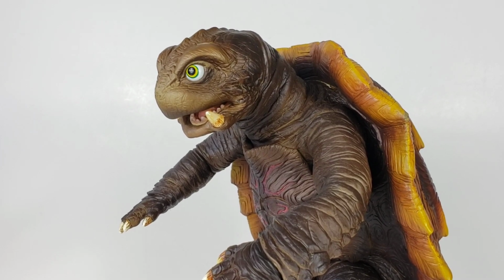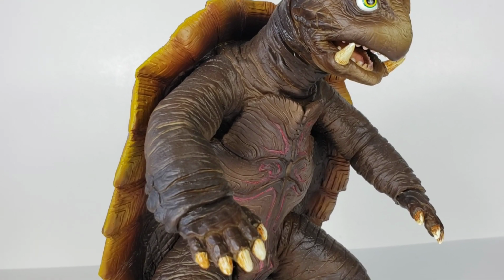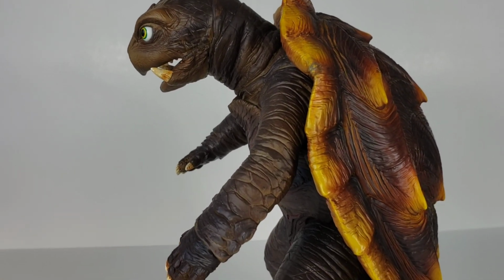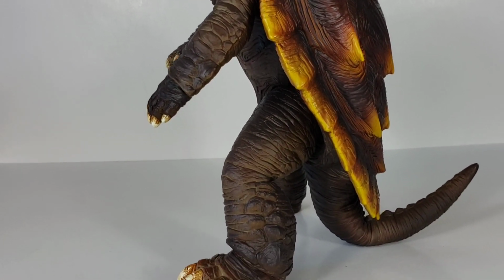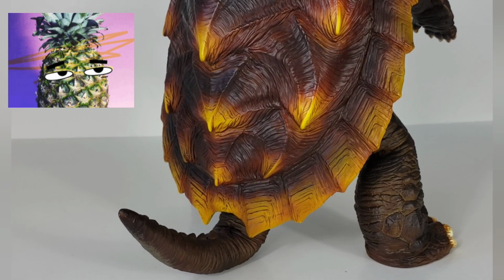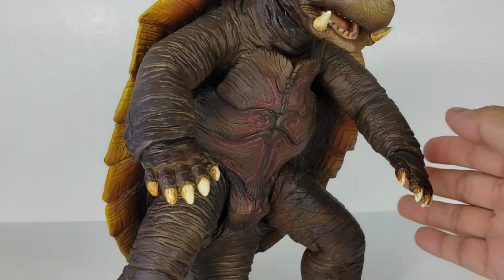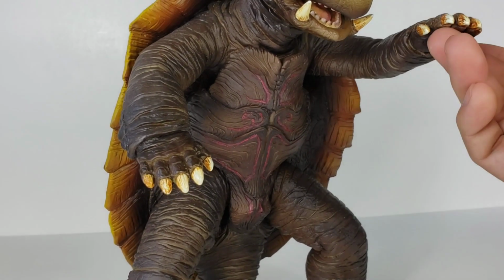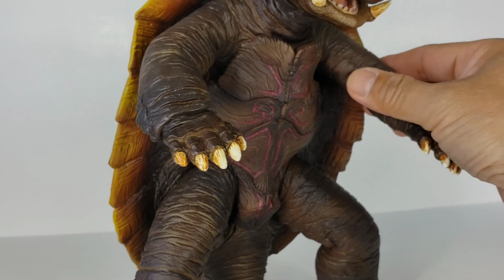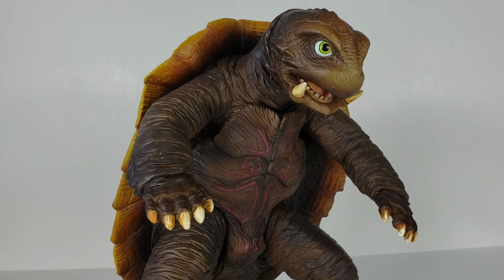And right there, you can see his eyes. And you guys can see his nice fine detail. So that's the quick look of his overall body. I just thought of it. This guy's shell reminds me of a pineapple. And one thing I want to show you really quickly here is how you can actually move his limbs, which is pretty cool. He's got some give to his body. You can move his head around. I think that's pretty neat, and definitely different than the X Plus.